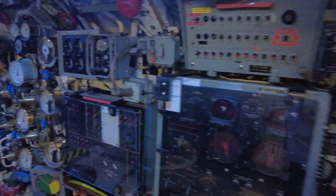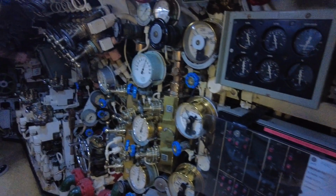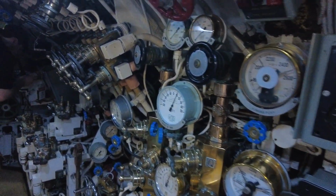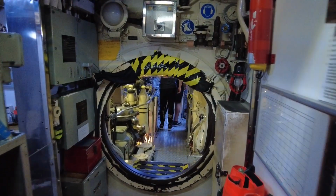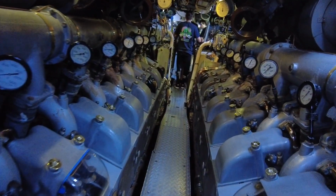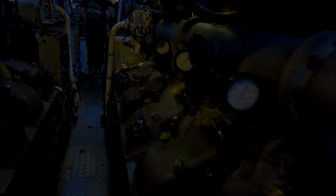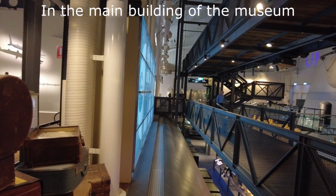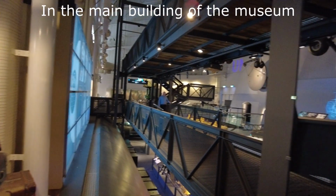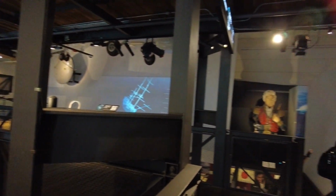Even now, in the museum, it's close to operational condition. But the conditions are certainly very cramped. There's a huge variety of displays and information inside the museum building.